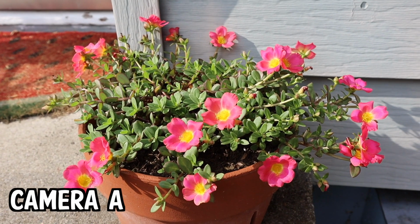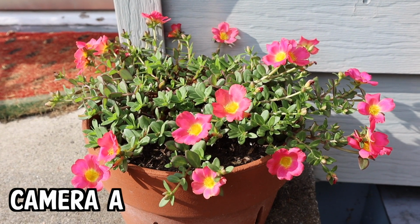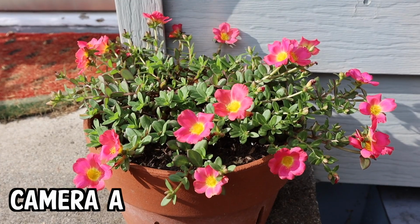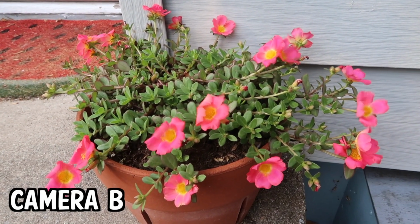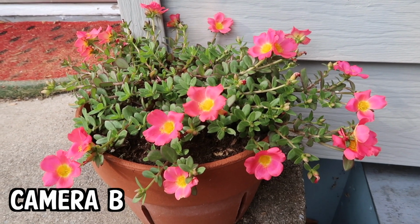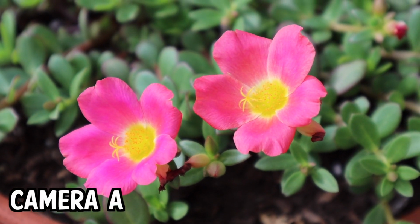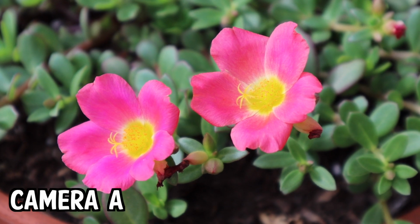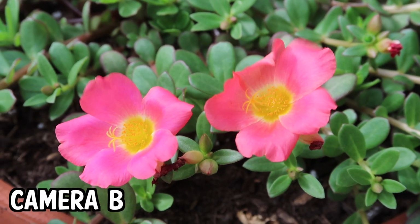And this is Camera A. And this is a potted plant. These are my new portulacas in bloom. And this is Camera B with the same plant. This is Camera A with a close-up on two of the flowers. And this is Camera B with a close-up on the same two flowers.